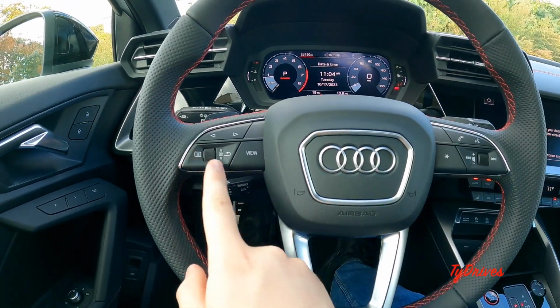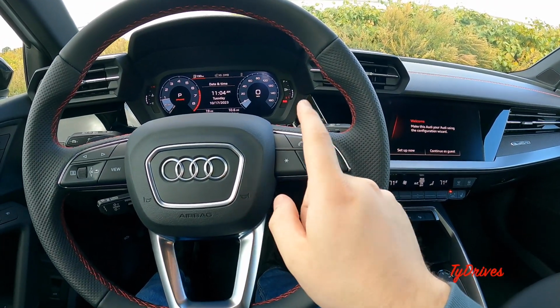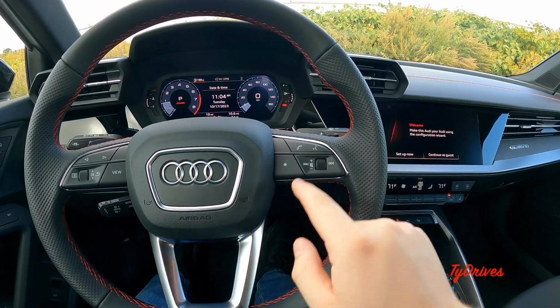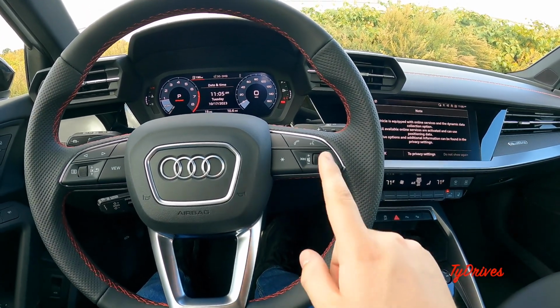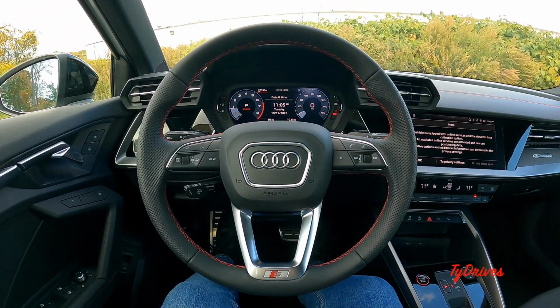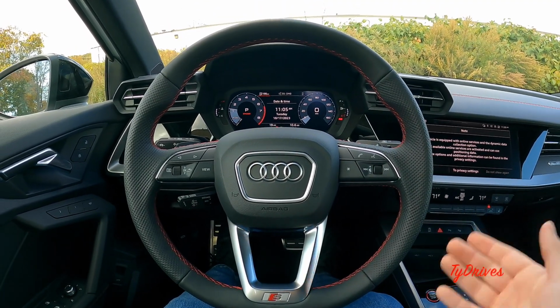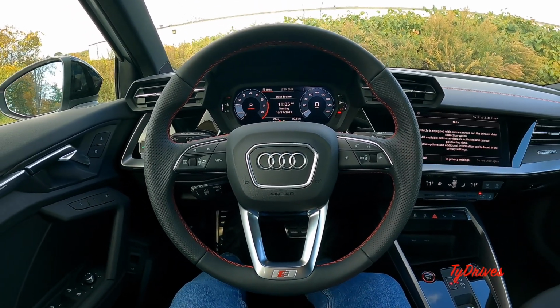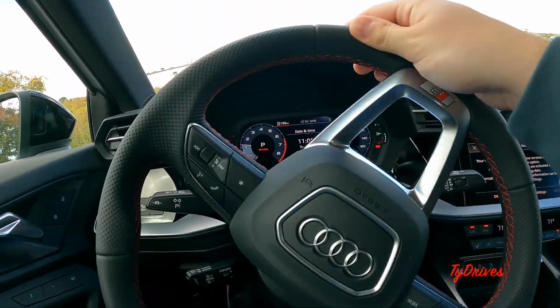We also have buttons over here for your virtual cockpit, and also some buttons over here for your Bluetooth phone, voice commands, skipping back and forth between different radio stations or presets, and then an up and down on that scroll knob for your audio volume. Now this little star button here is actually a programmable button, so you kind of program it to do whatever you like.